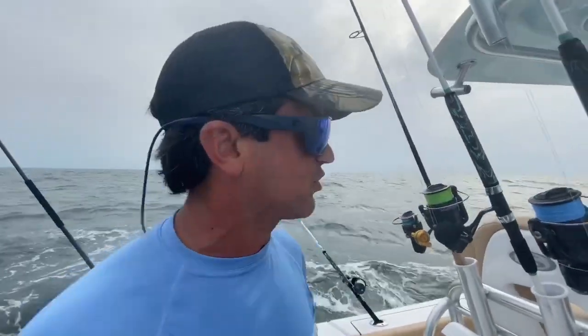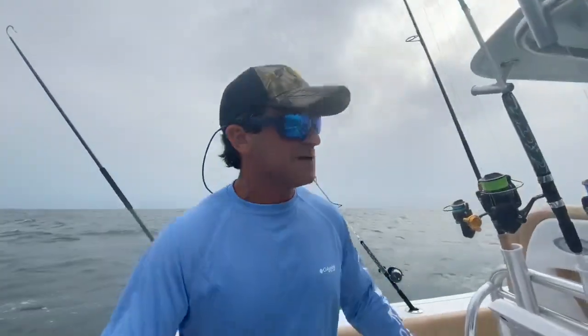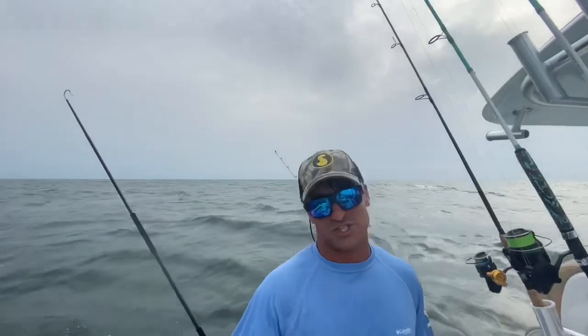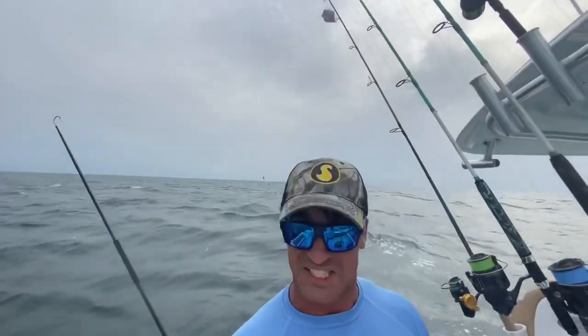We're going to do a walkthrough for you. I'm being long-winded because I'm excited. This Sportsman 312 Open is the offshore fishing machine now from the Ivy Coast, guys. You need to get yourself out here and get yourself some.